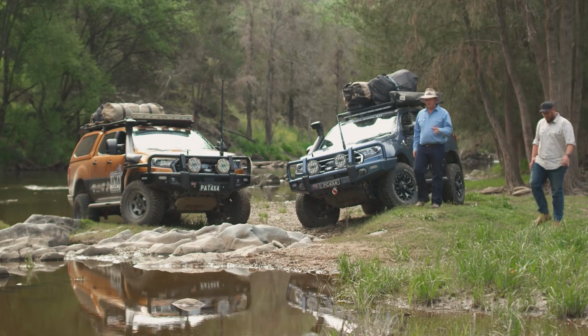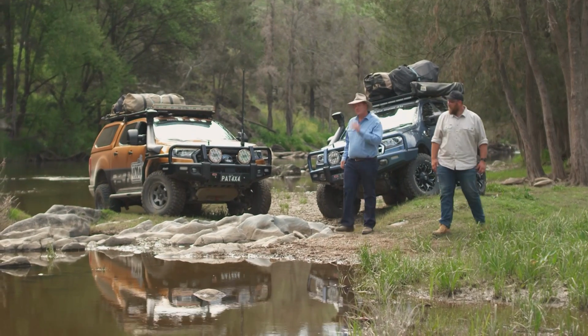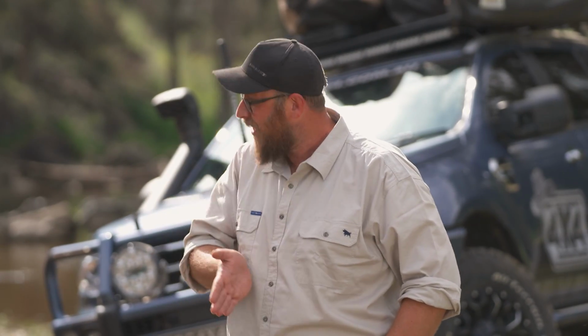G'day folks, on this four-wheel drive adventure we are going to tackle an absolute classic run through the Bridle Track in New South Wales, and it's a track that this fella, Wes, you haven't actually done yet, have you mate? I never got a chance to get out here before that big boulder came down and cut the track in half, so I'm really looking forward to this one.